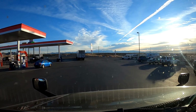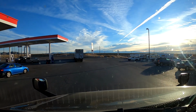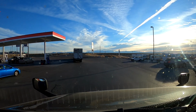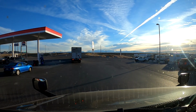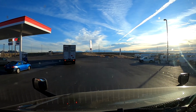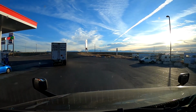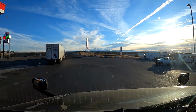Jeep, what are we doing? He was just parked next to me, but he left like 5 minutes ago and he hasn't gotten anywhere. Alright, blue car, you wanna... No? Alright, he's hitting his brakes, so he might be getting ready to move. There he goes. That was weird.